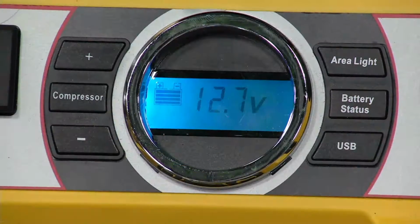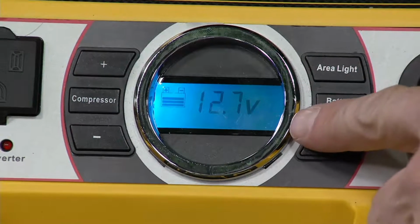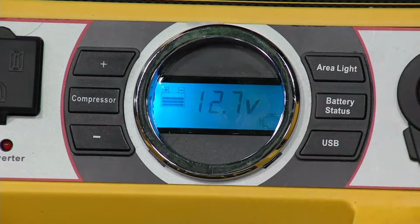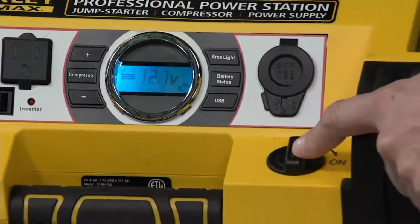One long beep, it powers up, shows the status of the battery inside the FatMax, then shows this little engine symbol flashing. That's letting you know they're on correctly. Then you turn the keyless safety switch. This is right here in the corner. Turn that on, and you have 1,400 peak amps.